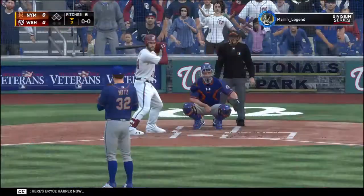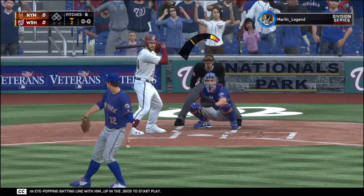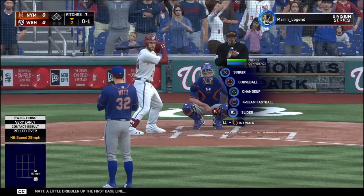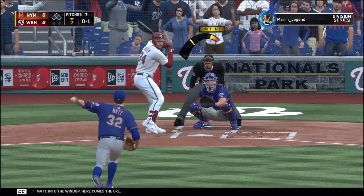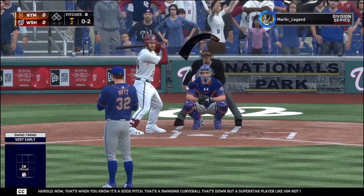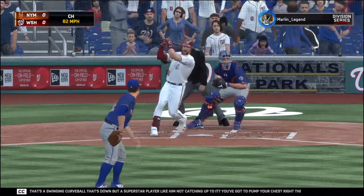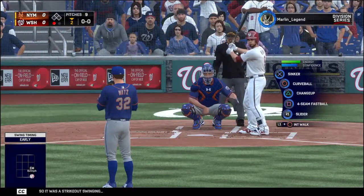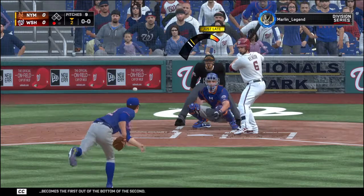Here's Bryce Harper now. First time to the plate for him, and he's carrying an eye-popping batting line with him. Up in the 360s to start play. Little dribbler up the first base line. That winds up foul. Into the windup. Here comes the 0-1. A swing and a miss at the big curveball. Now that's when you know it's a good pitch. That's a swinging curveball that's down. But a superstar player like him not catching up to it, you got to pump your chest right there and feel good about your pitch. So it was a strikeout swinging. Bryce Harper becomes the first out here in the bottom of the second.